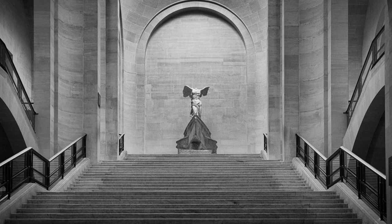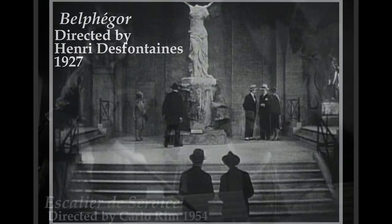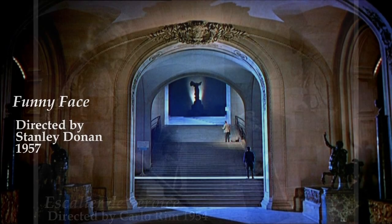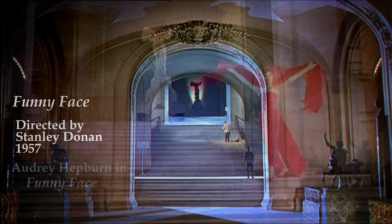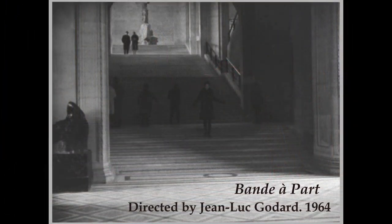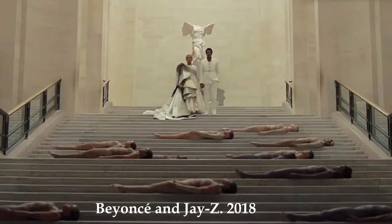The Daru staircase has long been a stage for film and photographs. Belphégor, a silent film directed by Henri Desfontaines in 1927. Escalier de Service, directed by Carlo Rim in 1954. Funny Face, directed by Stanley Donen in 1957 and starring Audrey Hepburn. Bande à part, directed by Jean-Luc Godard in 1964. The Dreamers, directed by Bernardo Bertolucci in 2003. Beyoncé and Jay-Z in 2018.